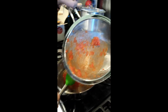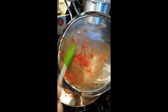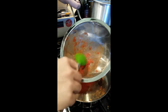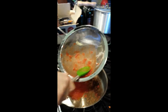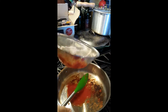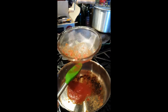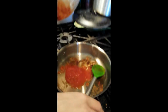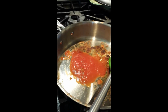And that's all that's left of that tomato. So that whole tomato just essentially got the peel right here. Maybe I'll actually give it another strain here. So, let's see. There we go. Catsup. Well, the start of it. Need to add the vinegar next. And then we'll be good to go.